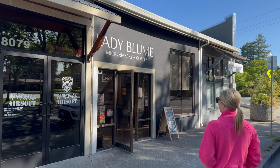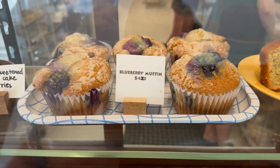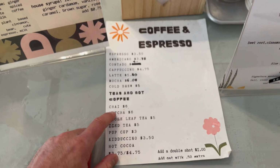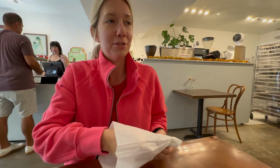We just stopped at Lady Bloom Bakery for some coffee and pastries. This is a dedicated gluten-free facility we found, and it is actually delicious. Blueberry muffins, donuts. Kari got some kind of coffee cake. Fresh banana bread. I'm so tired.